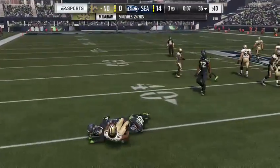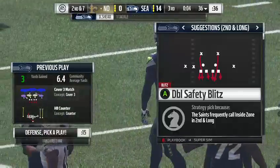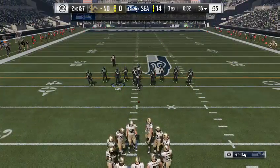And the hole closes quickly. He gets it across the 35 to the 36-yard line. Give him 3 on first down. It'll set up a 2nd and 7.